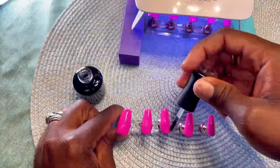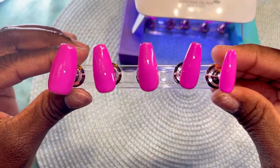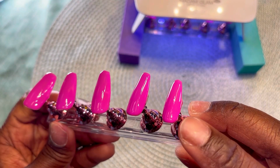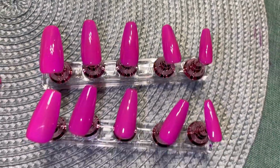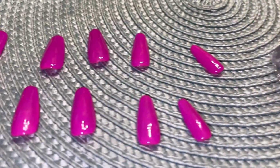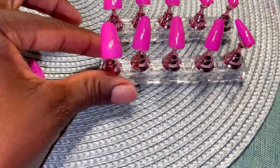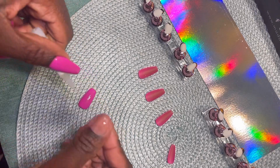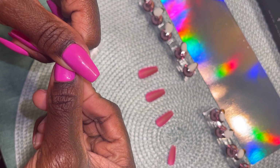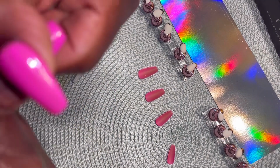The whole process took me about 40 minutes, but honestly, I think I could do it in less time. It's because it's my first time and I was learning the process, but they look so good. They look like your girl's a professional. You know, I ain't no professional, but they look very professional. This was my first set, which I thought I messed up, but I just need to cure them longer and they came out good. So this is how I apply my nails. I apply glue and then do the whole press-on process. But I'm very surprised with Madam Glam and I love the quality of the polish.